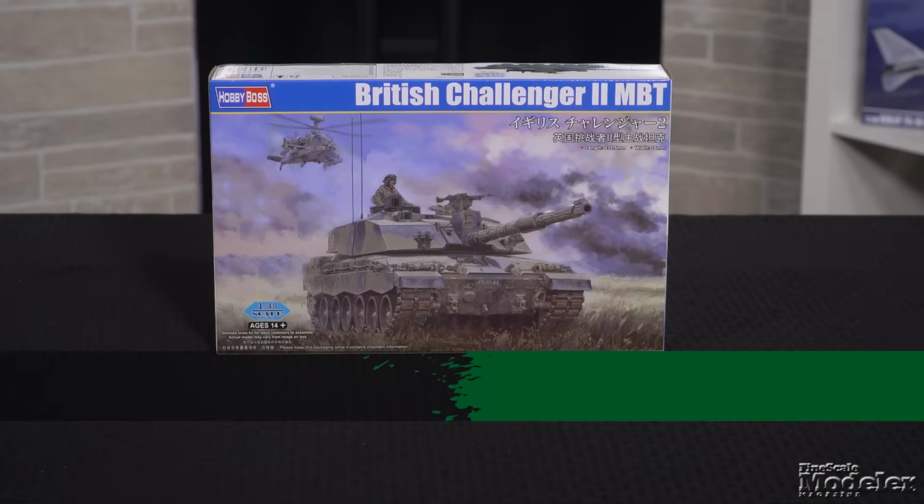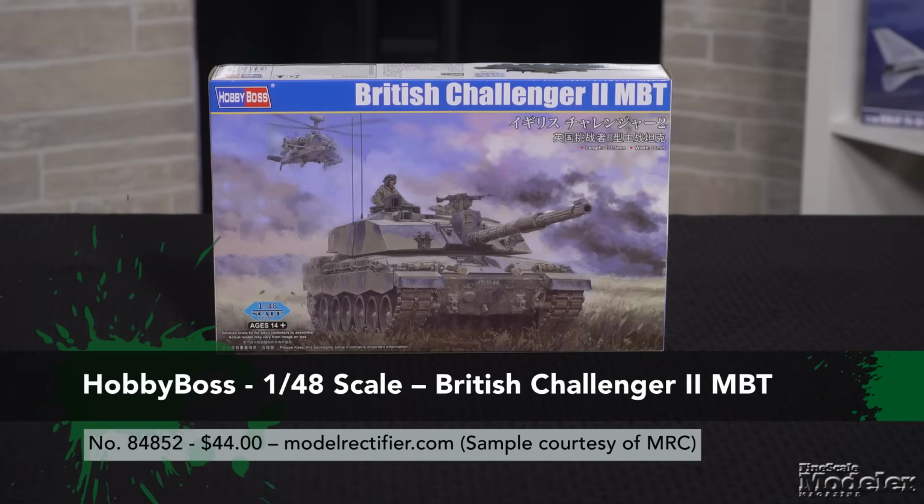Last in this week's lineup is a new tool of the 1/48th scale British Challenger II MBT by HobbyBoss. The Challenger II is a third-generation British main battle tank used by the UK, Oman, and Ukraine.